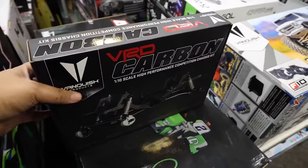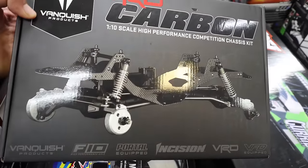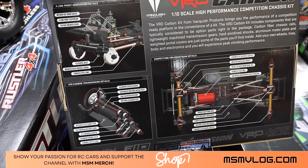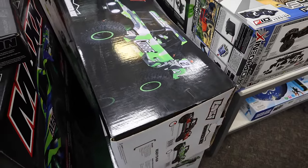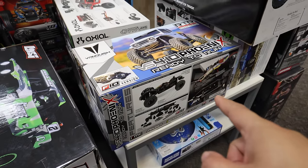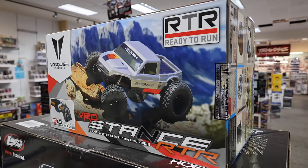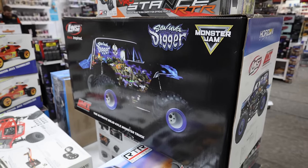Look at this. Art, I know you want me to get it. They have one in stock, the VRD Carbon Competition Chassis Kit. This is the Vanquish carbon fiber crawler. Dude, this thing's sick. Super sick. They have the Curry Hammer Ray. Very cool. Nice, the VS410 Phoenix ready to run. I want the one that looks like the Falcon one. I think that one's cool. What? I've never seen this one. The Stancer RTR. I haven't even heard of some of these cars, guys. There's the Son of a Digger. I have that one. Love that car.